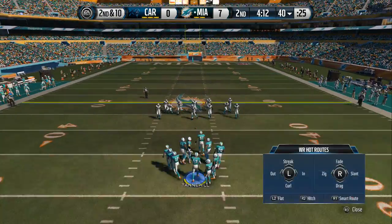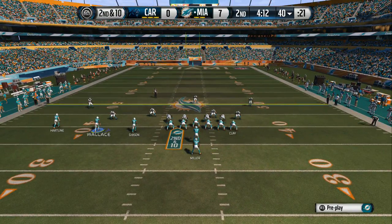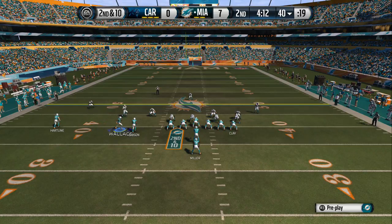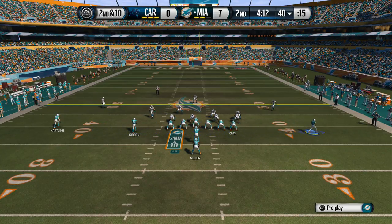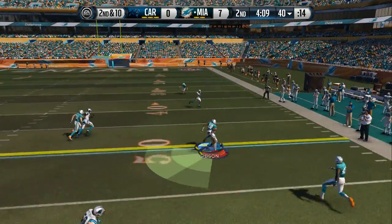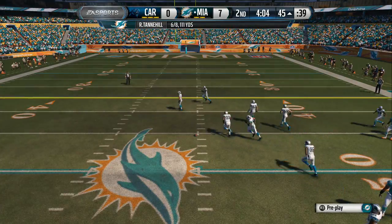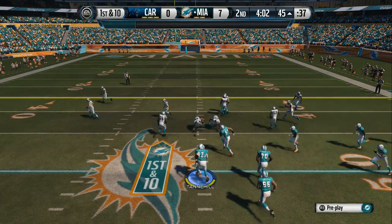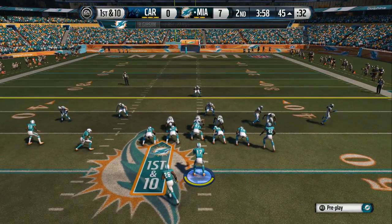After the incomplete pass, it brings up second down. Miller's lined up in a single back formation. They motion the receiver around to the other side. Catch. Now they take the football onto the opponent's side of the field. And Wallace in the slot.